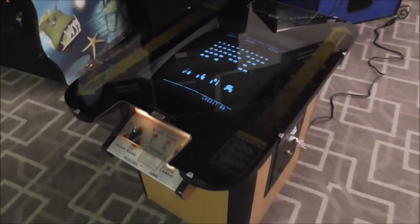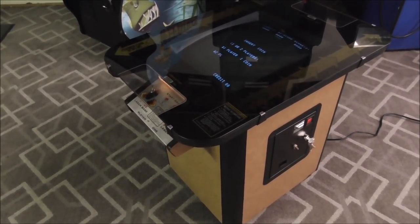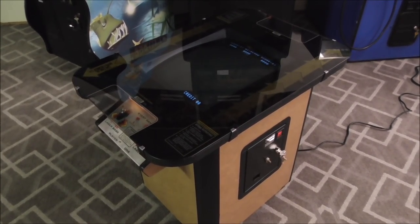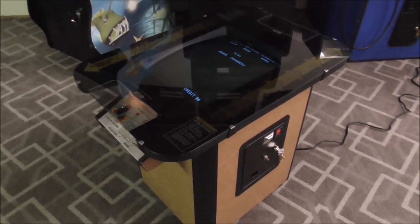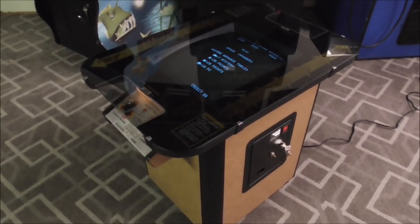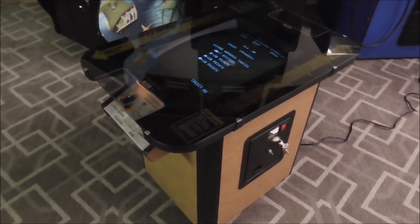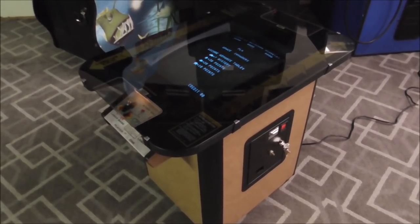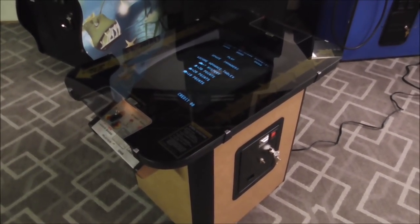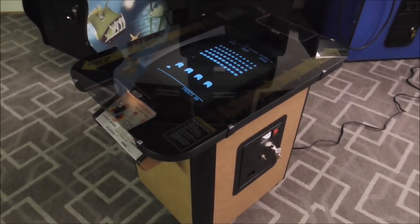So we got this in. Like I said, it still worked, but we rebuilt the monitor, put a cat kit in it just to make it more reliable in case some problems pop up in the future. It's black and white, an old school Wells Gardner monitor. And then the game board had a few sound issues where a couple of the sounds didn't work. The missile shot didn't work, and the saucer shot, where the saucer gets shot, didn't work. So we fixed that up.